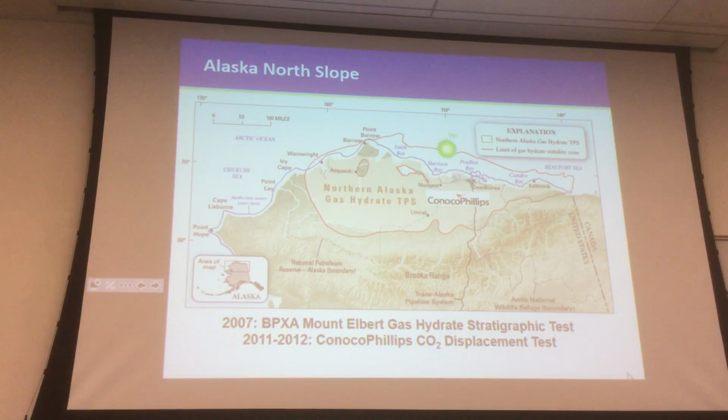On the North Slope of Alaska, we've had 2 main projects. The 2007 BP project was a stratigraphic test well with a limited pressure drawdown test, but very extensive coring and physical property analysis. And that's what we're going to spend most of the time talking about. We'll come back to the CO2 displacement test.